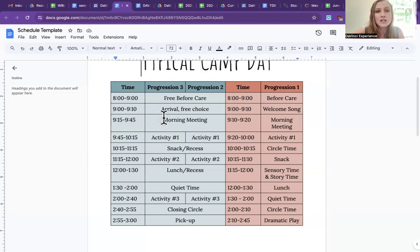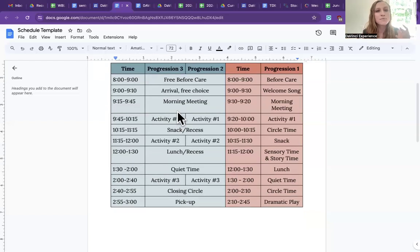Now, at this point, the morning meeting for progression 2 and 3 might be the same info, but it might be delivered differently depending on your progression. A progression 2 might enjoy a story. They might enjoy a little bit more of a video and maybe a game involved. Progression 3 can have much more of a group discussion. They're older, they can sustain a conversation for much longer. They love videos too. They're not as interested in story times, and they're not as interested in shorter, more superficial conversations.